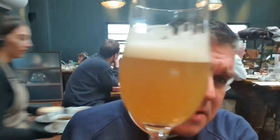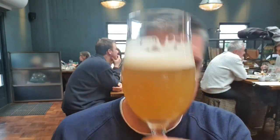And so, yeah, once again, you've seen a trend developing. It's not mega murky, but it's haze for days. Pure white from the top, lovely tight packed down head. Wow, that's a funny one.